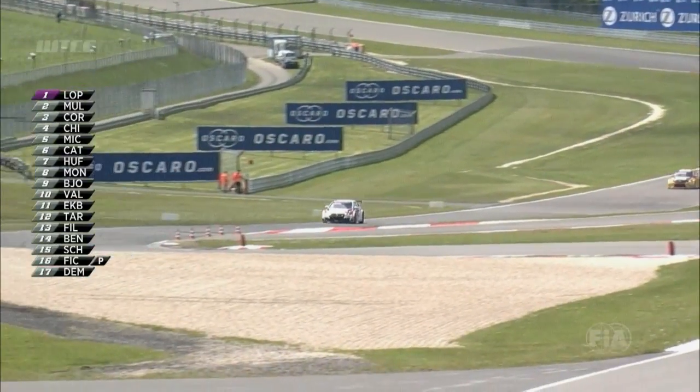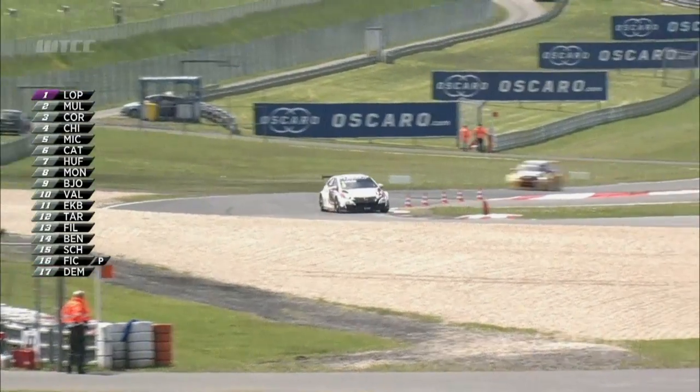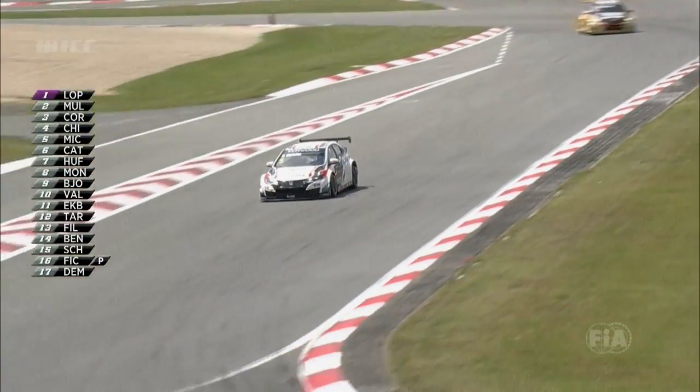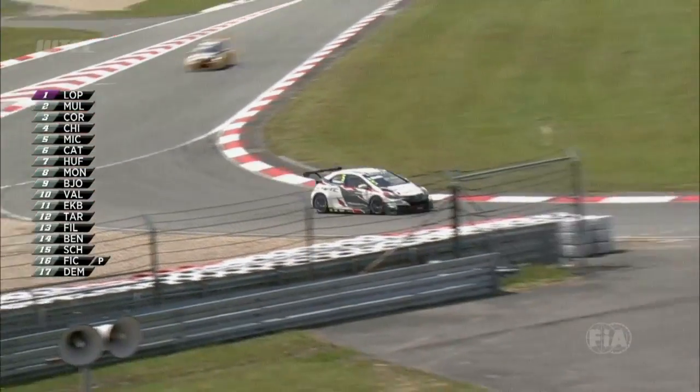Also going to be interesting to see where Valente ends up. Like we said just a moment ago, he could look into that front row start, but he's got no way of defending himself now, and obviously Tarquini will be keen to get inside the top 10.